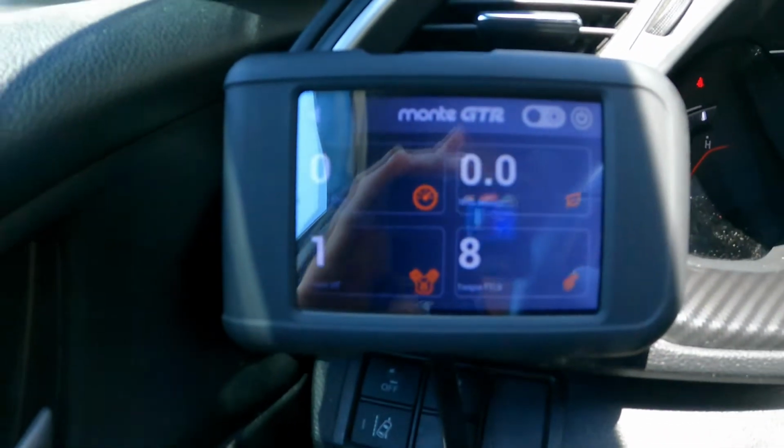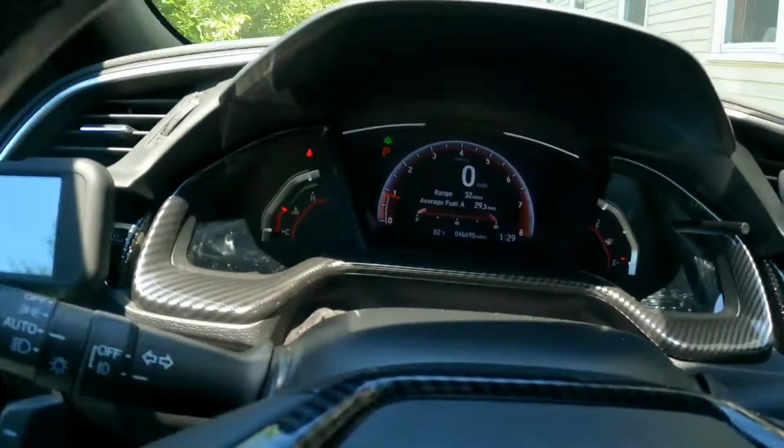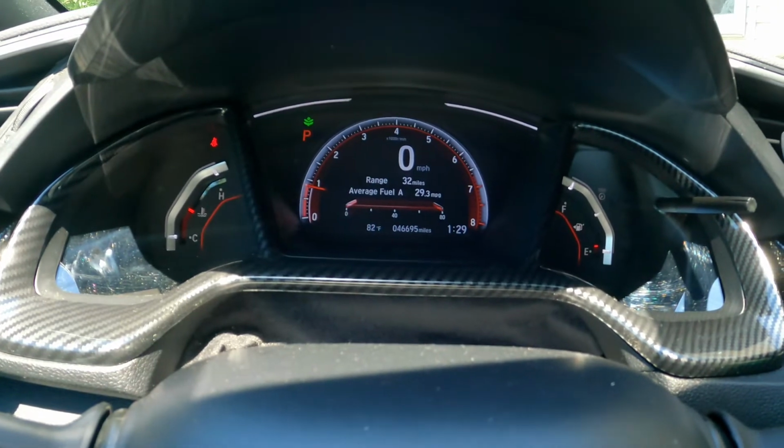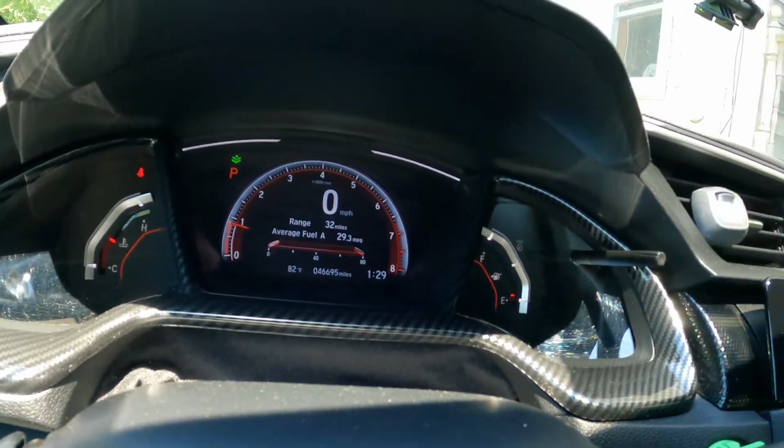But the only thing is now I have to drive 120 miles before I can get it to actually fully have the full effect on the car. That's why it's cool to have these live gauges here, because I'll be able to see the change in horsepower and torque after these 120 miles. So what we have on the dash, we have 46,695 miles on the engine. So it's still a baby.